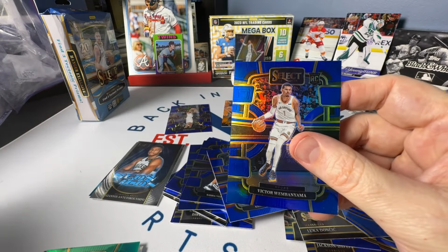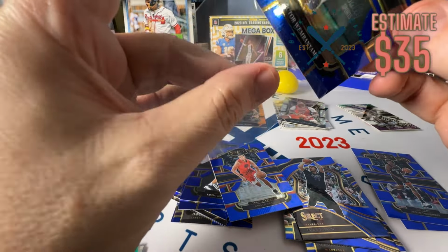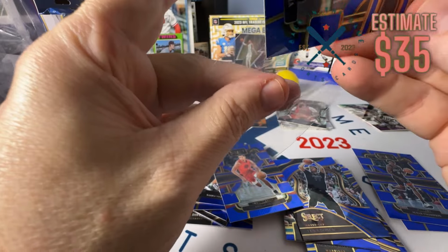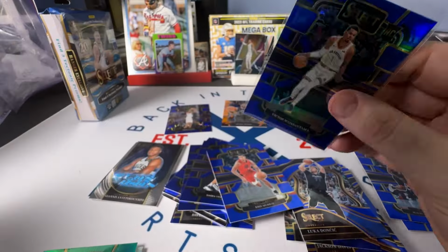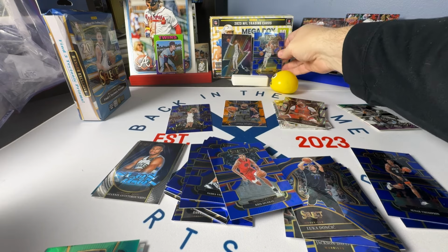So that's great. Kind of bummed that I sent off an order to PSA yesterday. I think the special this month, I have to have 10. So I'm not sure I have 10 cards to send off. We'll have to see.